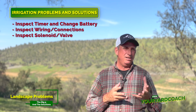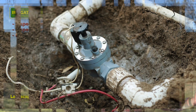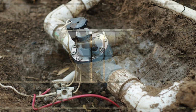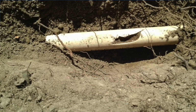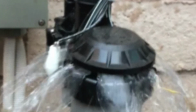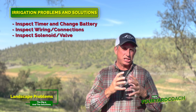Look at the valves themselves. Are they dripping, leaking, cracking? Do they have all kinds of algae running off them? Do you have a pool of water underneath the valve assembly? A big indication of either cracked pipes or leaking valves. And I see that a lot when we have surprise super cold weather, especially in the fall. And the valves tend to freeze up a little bit and cause a crack, an expansion crack.